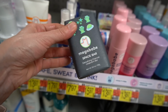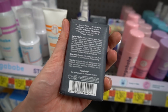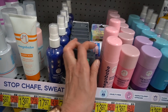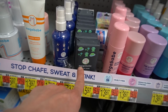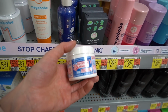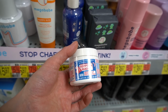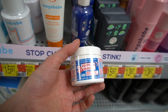And we have Space Bar. This is a charcoal underarm bar with glycolic acid. Again, same issues there. Less risky because you're going to rinse it off the skin. Just make sure you don't use too much so that you ensure you rinse it all off and nothing lingers behind. I reviewed this several years ago. It's a nice moisturizer. It used to appear at Costco all the time, like a mega 2-pack, but I haven't seen it there in quite some time.